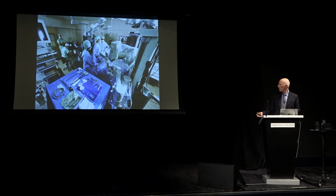And so robotic-assisted surgery looks something like this, with a surgeon in a different place, maybe a different part of the same room, maybe a different room, or even a different country from the patient. And it's interesting, I think, to think how quickly technology has moved on.